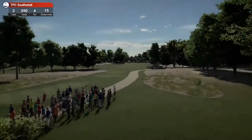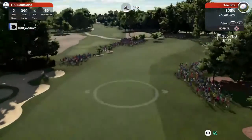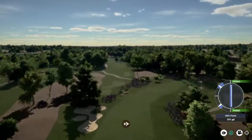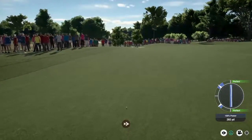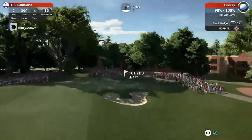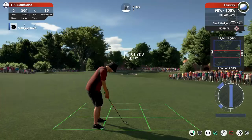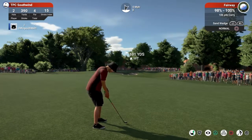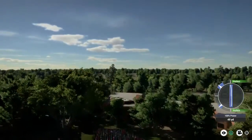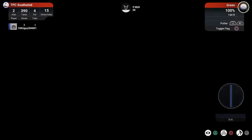And now setting up for the next par 4 hole. Well, I'm pretty sure this is going to land in the fairway here. And about 100 yards to the pin from here. This is going towards the green here. From here, this is about 10 feet away.